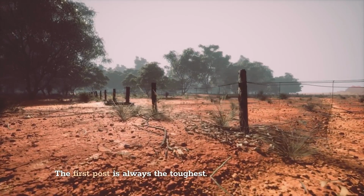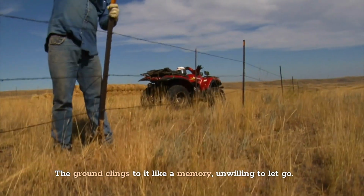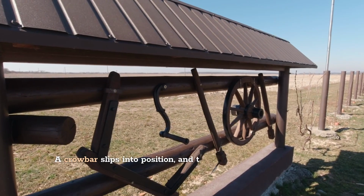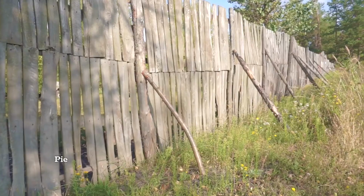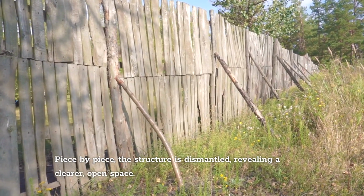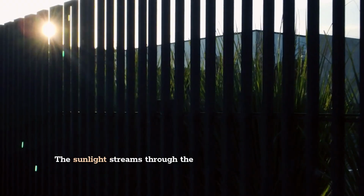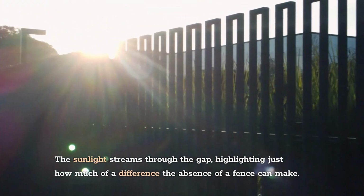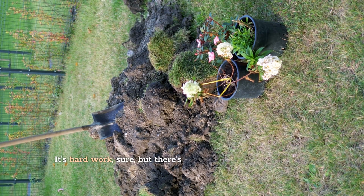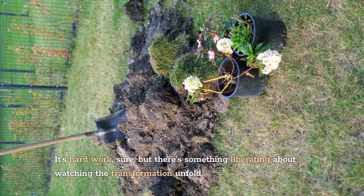The first post is always the toughest. The ground clings to it like a memory, unwilling to let go. A crowbar slips into position, and the satisfying creak of wood signals progress. Piece by piece, the structure is dismantled, revealing a clearer, open space. The sunlight streams through the gap, highlighting just how much of a difference the absence of a fence can make. It's hard work, sure, but there's something liberating about watching the transformation unfold.